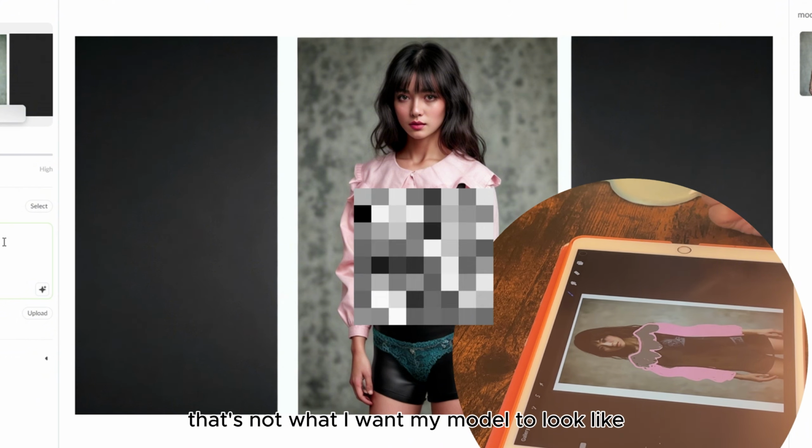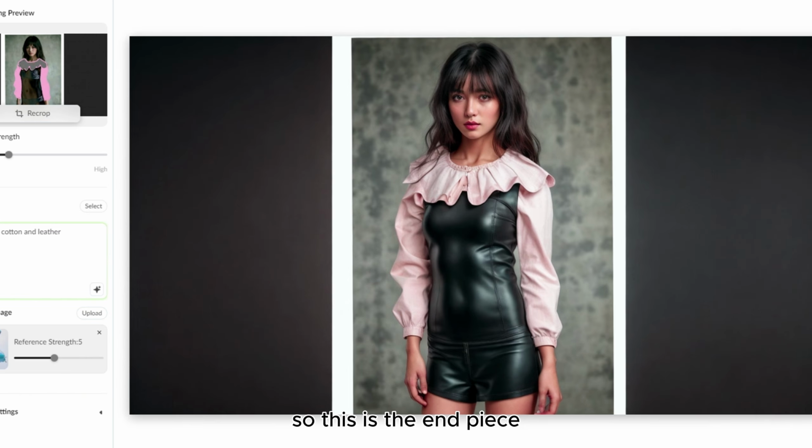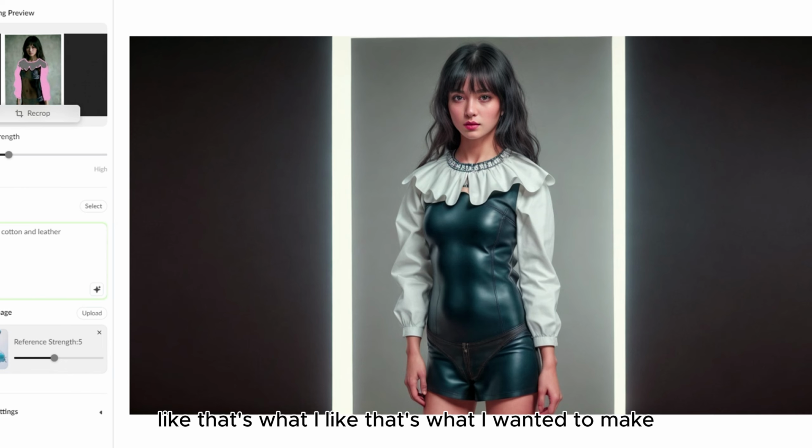That's not what I want my model to look like. So I changed the texture of the black piece to leather. So this is the end piece. Don't you think it's so cool? Like, that's what I like. That's what I wanted to make.